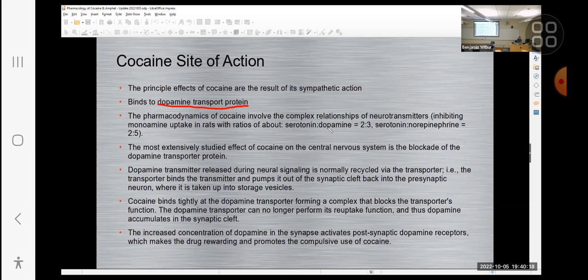So serotonin and dopamine, and serotonin and norepinephrine. And the most extensively studied effect of cocaine on the CNS is the blockade of the dopamine transporter protein. Anyway, dopamine transmitter released during neural signaling is normally recycled via the transporter. The transporter binds to dopamine and pumps it out of the synaptic cleft into the presynaptic neuron, where it can be put back into the little jars, the vesicles.